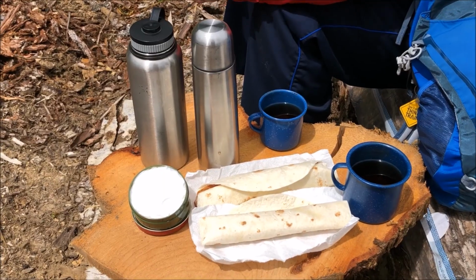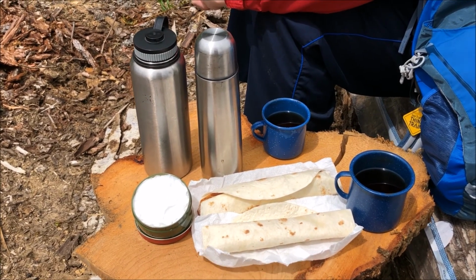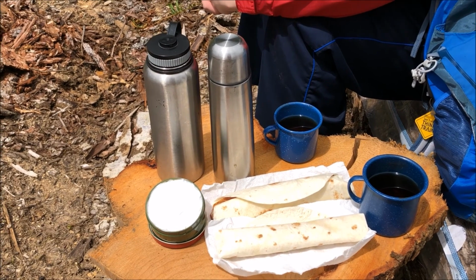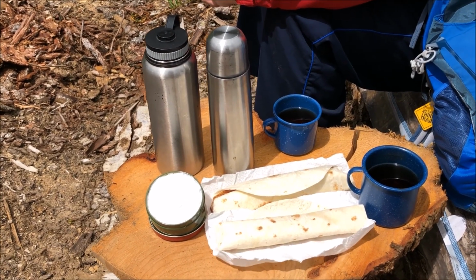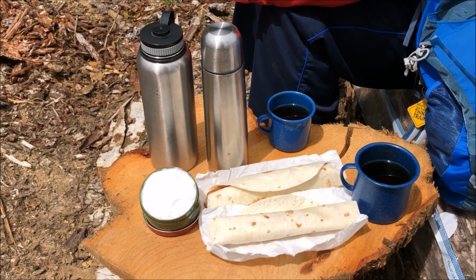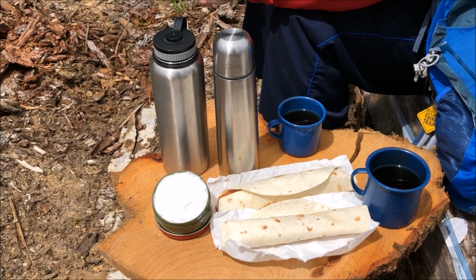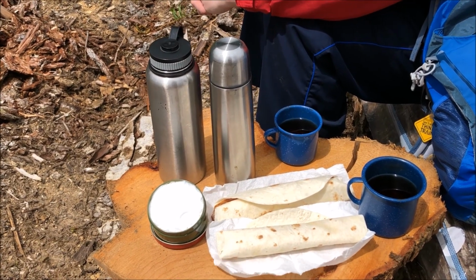Right here we have tortillas with lunch meat, lunch cheese of whatever choice. We have always napkins next to it to wipe your hands clean before and after. We have sweet tea that gets only better as it gets jolted in the backpack. That is the only way to have sweet tea out in the wilderness.